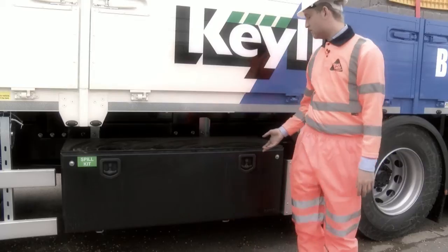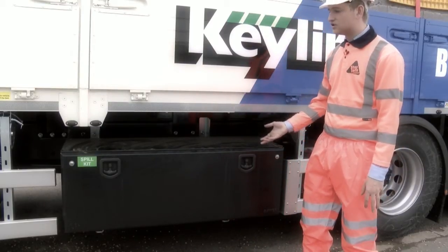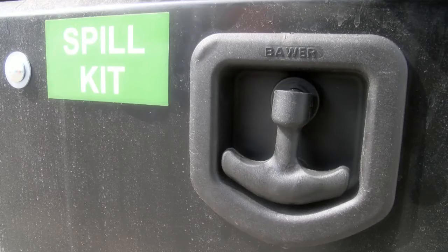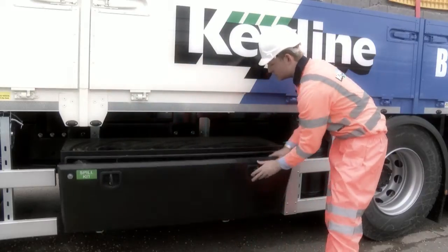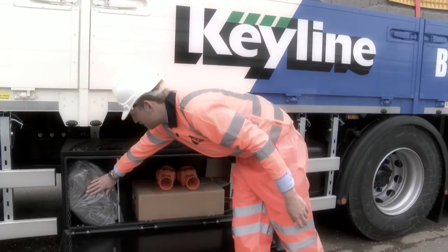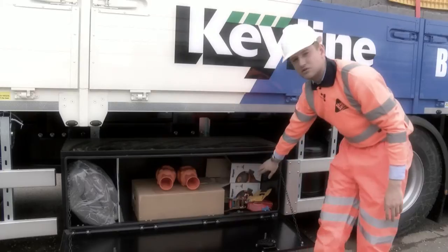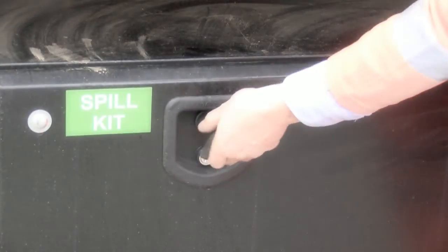Here we have the toolbox. Now what we use this for is for extra storage, and also, as you will see from the sticker, it contains a spill kit. Now if we just open it up just for you guys to have a look, you'll see that it has its own little slot for the spill kit, and also we can fit any straps or loose items and equipment in there for stowage on the vehicle.